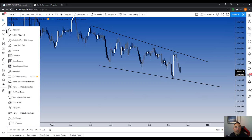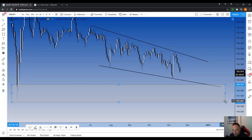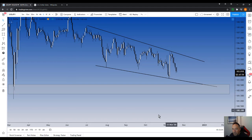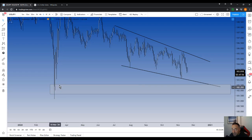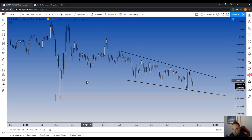We've also got, if you look to the left, this zone here as well. Oops, didn't mean to do it that big, but we've got 102 as well. Now I don't know whether it will come down into 102, but you can see that this is a really key level. Price came down to this zone. This was like at the height of the COVID situation, where pretty much everything dropped. Dollar yen was no exception, and this is where buyers found support. Okay, at 102.